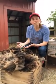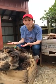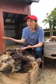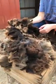But anyway, we need to shear sheep because if their hair doesn't fall off, then guess what? They get super duper hot in the spring and summer. So every year, once a year, around early spring, we have our sheep sheared. And like I said, this is wool from one sheep.